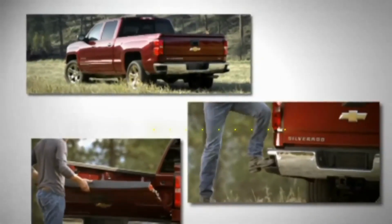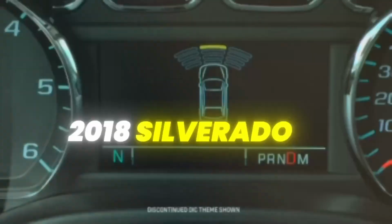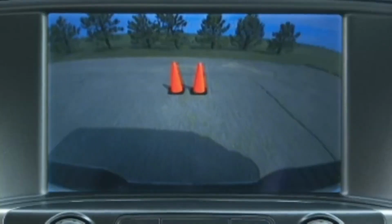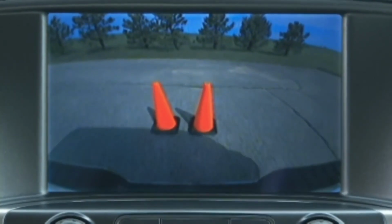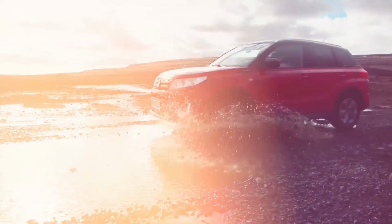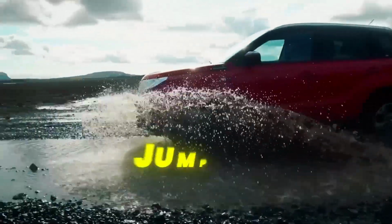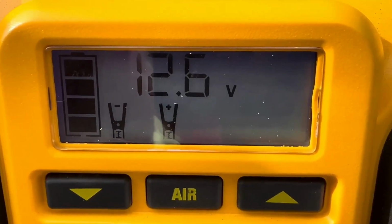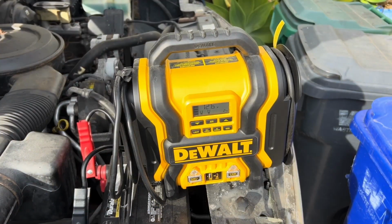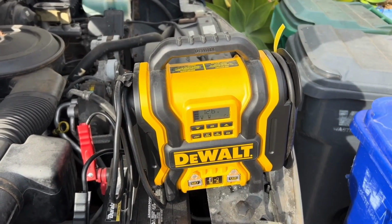Some vehicles, like the 2018 Silverado, also have seats that vibrate when parking sensors detect nearby objects. This gives you physical feedback in addition to the usual beeping alerts. Several advanced safety features exist but often go unnoticed because they operate automatically. Some vehicles feature buttons that allow the car to jumpstart itself by boosting the 12-volt battery from the main battery system, representing clever engineering that remains hidden to most users.